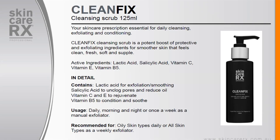You can use this daily, morning and night, or once a week as an exfoliator. Generally, I would go more on that side of it and use it once a week as an exfoliator. So really suitable for our oilier skin types, and all skin types.